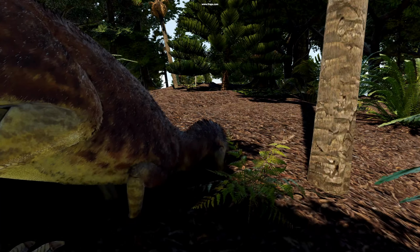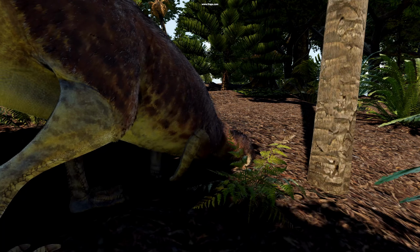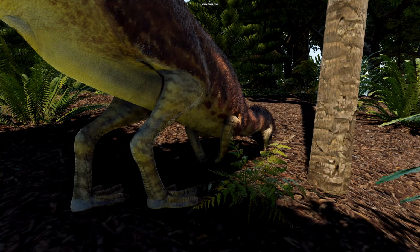The smaller animals, like the Fiascolosaurus, are better at home on the steeper hills than the larger animals in this area.